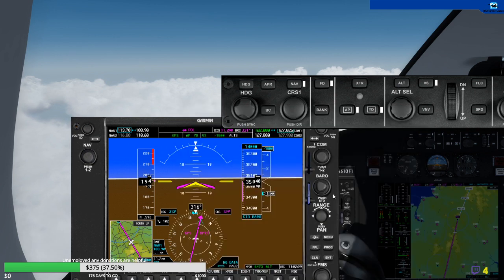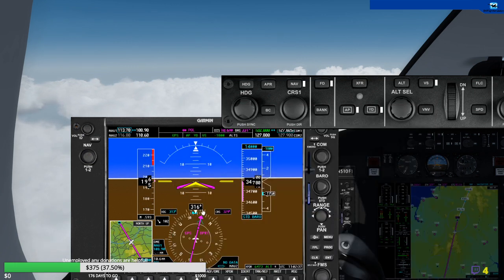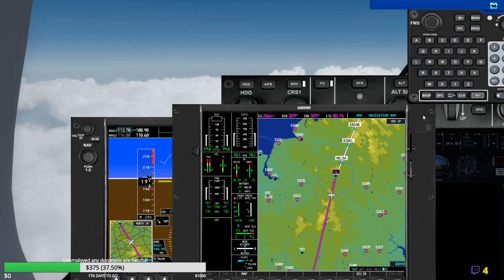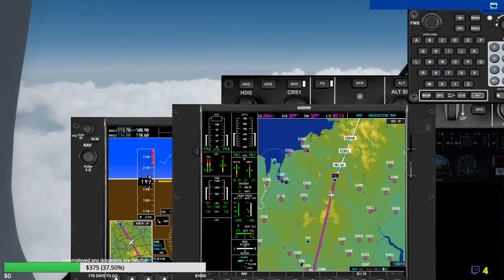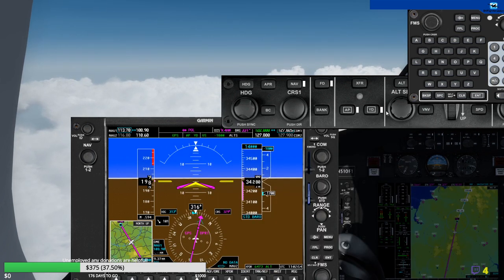Alright, Manchester. Do I have Manchester? I don't think I have Manchester. And I can't uninstall the scenery while you're flying. Damn it. I don't have any other scenery. Alright, you know what we're gonna do? Flip this around here.